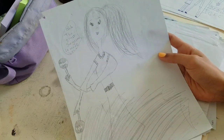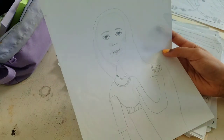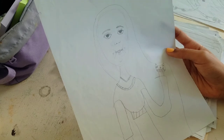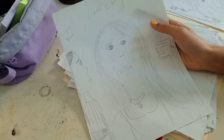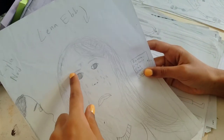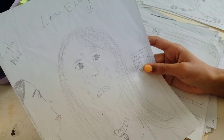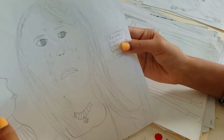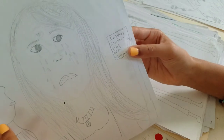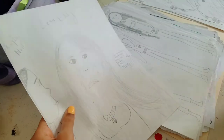That dad is really tall. A little sketch. Here's a girl. She looks really bored. She's like, why are you guys staring at me? I'm just trying to eat my cookie. And then over here, oh, this was a really, really sad one. Basically, this girl named Lena Ebb and her friend Kayla Nod. Such clever names. And Lena got a little telegram and it says, in war, Captain Ebb died. So she's crying. And so, yeah, it's kind of sad.